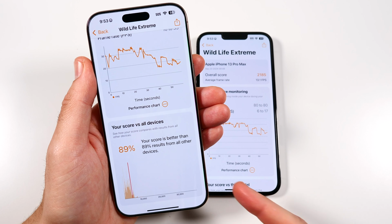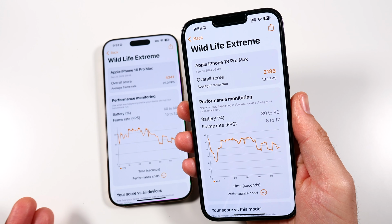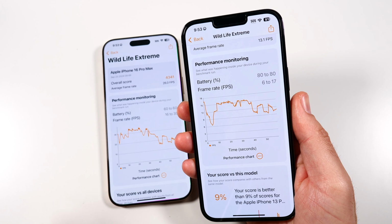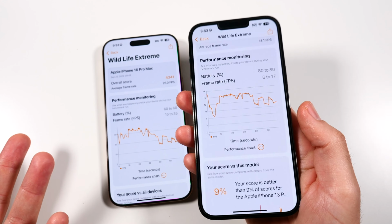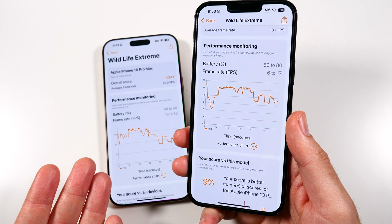Over here, the iPhone 13 Pro Max produced a 2185, which is about 2,000 points less than the 16 Pro Max, and an average frame rate of 13.1. And you'll see there's the graphical performance there. So this is why I say that if you're going to do games and take advantage of the graphical performance, like in open world games and stuff like that, the 16 Pro Max is a no-brainer upgrade.